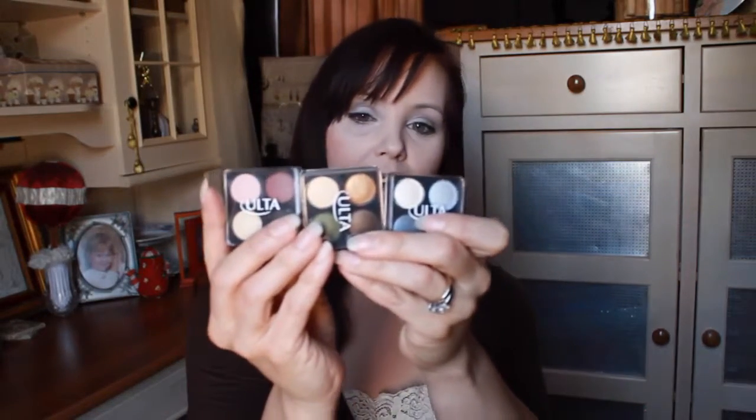The other thing that was included in these are these 3 eyeshadow quads, and that is pretty cool because you get to try out the eyeshadows. I've been curious about the Ulta eyeshadows for a very long time. Let me start out with the one that I am disappointed in. I haven't put these on my eyes, but I can say they don't swatch very well.